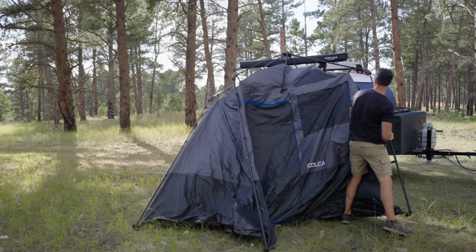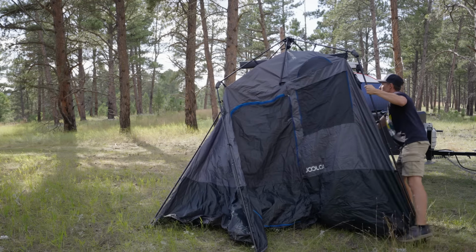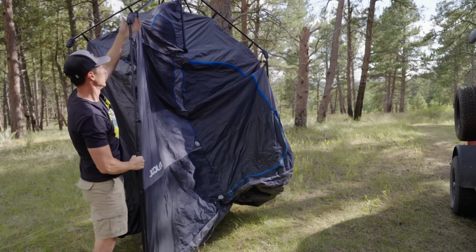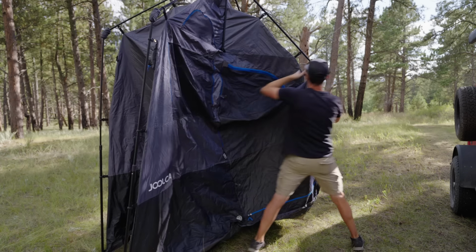Notice when I put this up, just like that ship in a bottle, everything is in its proper place. There's no closing mechanisms, no clips. The only thing I have to add is these 2 poles here.